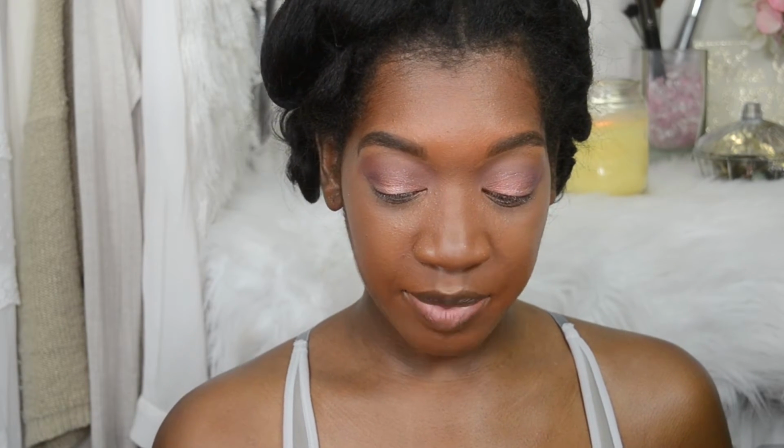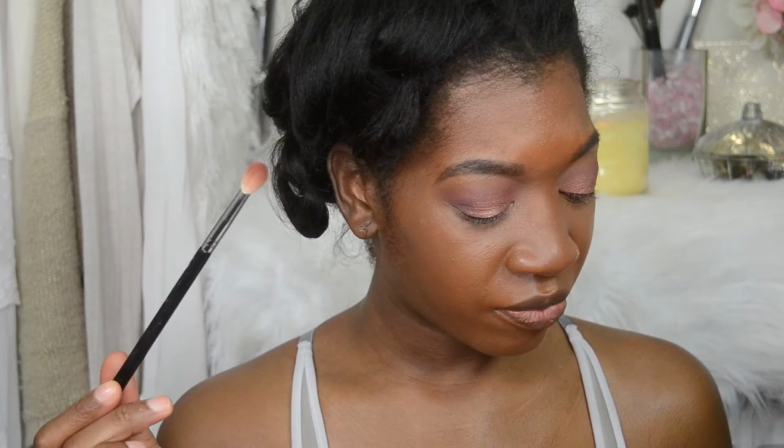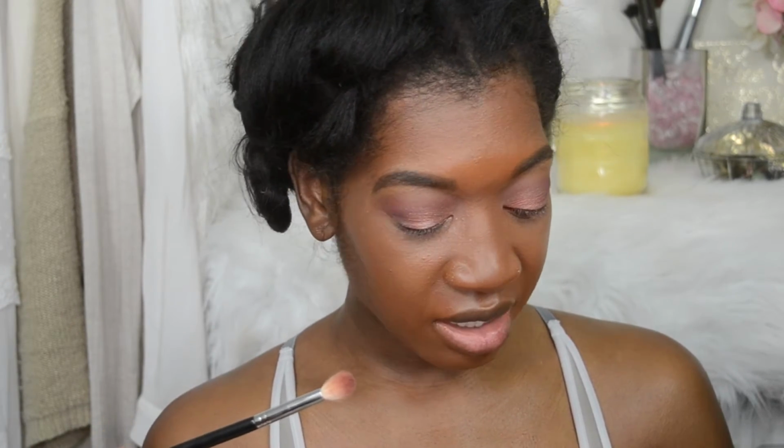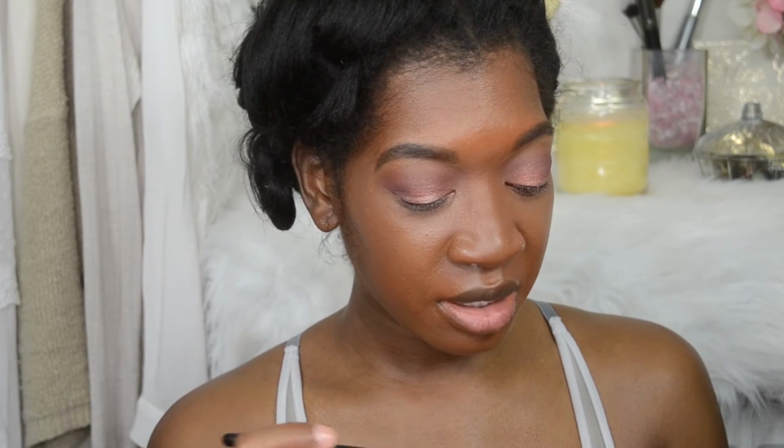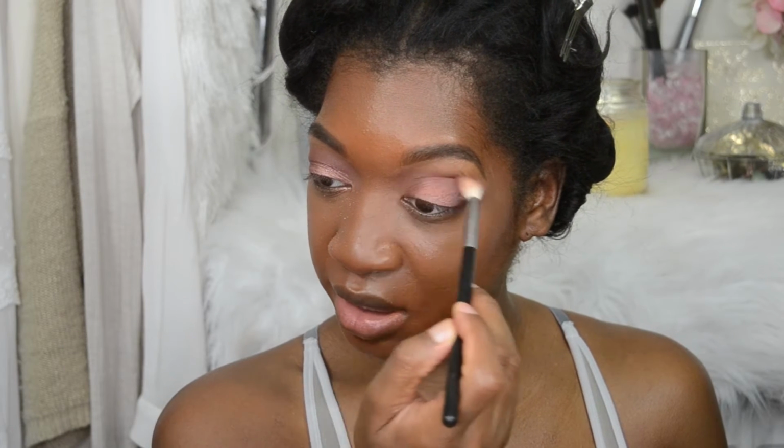Now I'm going to take my blending brush. It's the Sigma blending brush, the E40 I believe. And then I'll just go back into Bitten, and I'll just blend out any harsh lines.